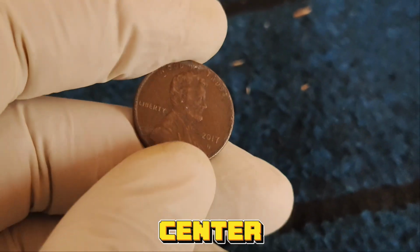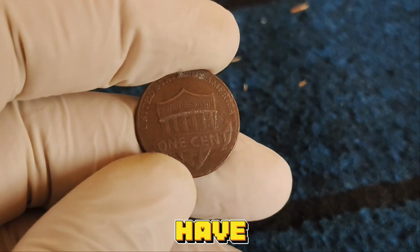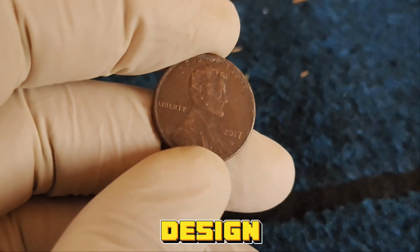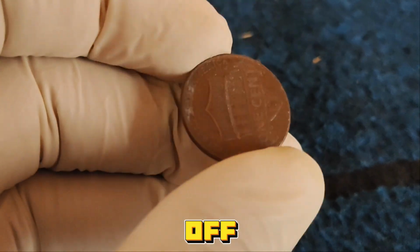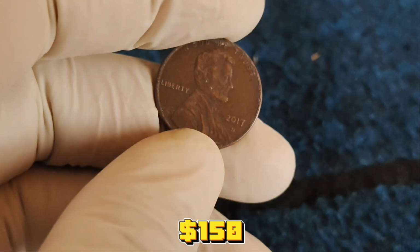2. Off-center strike. If the coin wasn't perfectly aligned during the minting process, it might have an off-center strike. The more dramatic the shift and the more complete the design, the higher the value. Off-center 2017 D pennies can fetch up to $150 or more.